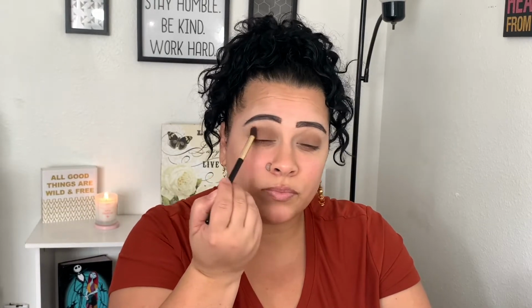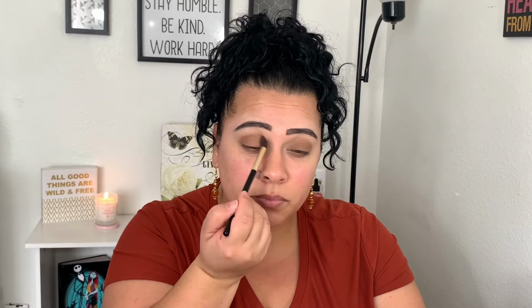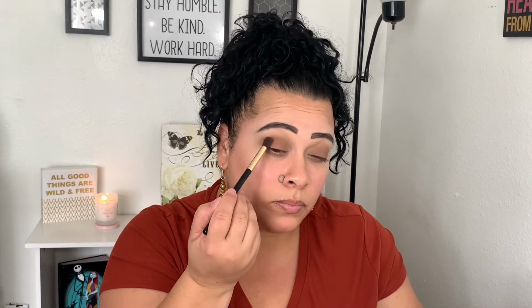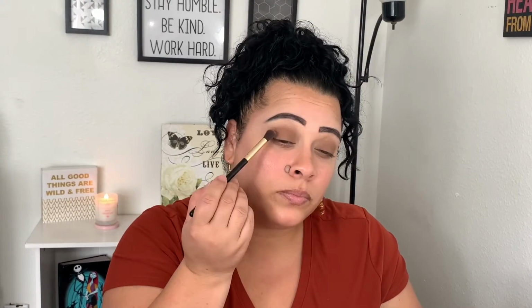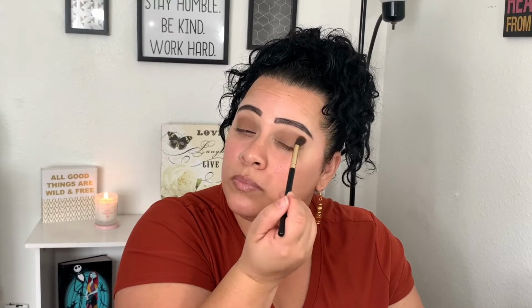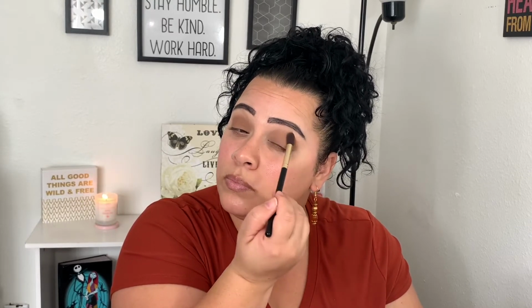Here I'm grabbing some of that Timeless and adding it into the lid as well. I take my time blending the shadows, and then I'm going to go in with Timeless again. With shadows, I tend to go back and forth because I really take my time to build it and have the intensity that I want. I'm keeping it right there in the crease, not bringing it too high. Here I'm getting a clean brush and blending out those edges so it looks nice.